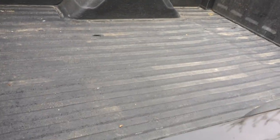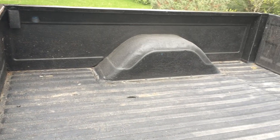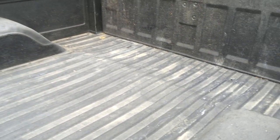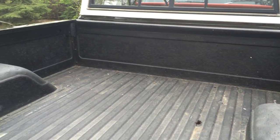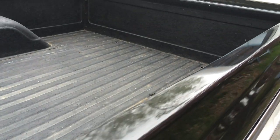The bed has obviously been used over the years. You can see it's a little bit of wave. It is wavy, especially back here near the back. It's been coated with bed liner material. But perfectly usable.